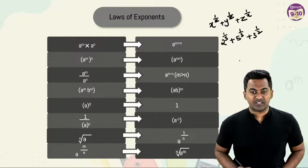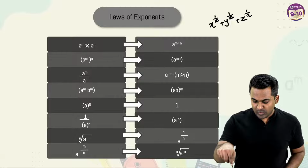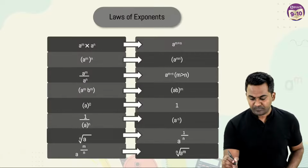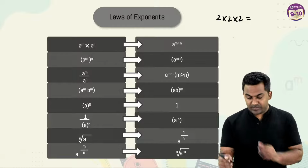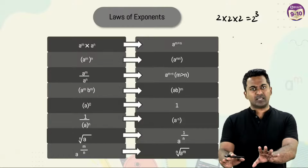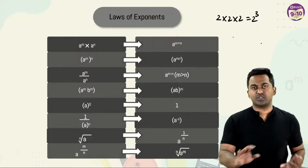Can you derive exponent identities? All right, look, let's spend some time. I'm going to show you one. You will automatically understand how you would be able to derive this. Okay, look. 2 multiplied with 2 multiplied with 2. How much is this? 2 is being multiplied 3 times. So that's the reason why we say 2 to the power 3, right? If you know this, you will be able to derive any exponent identities. Okay, if you know this, you can derive anything.